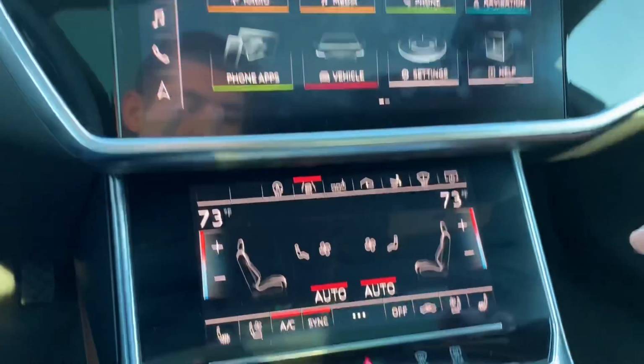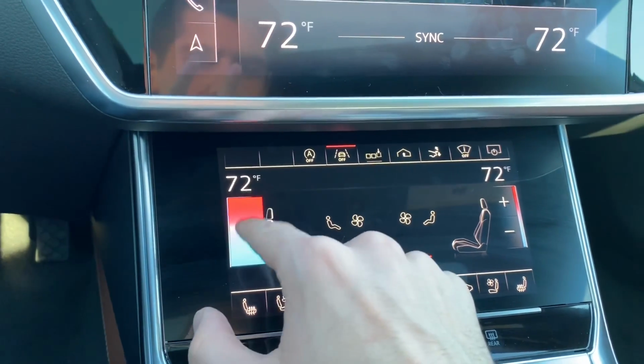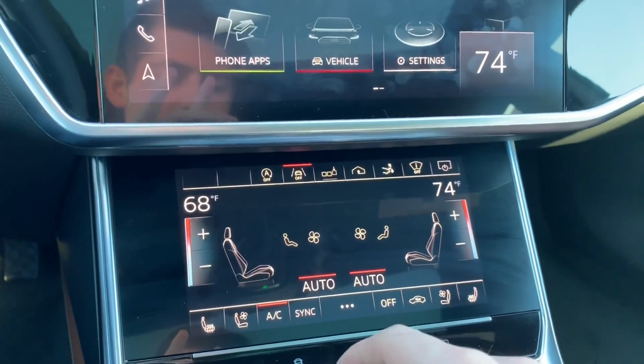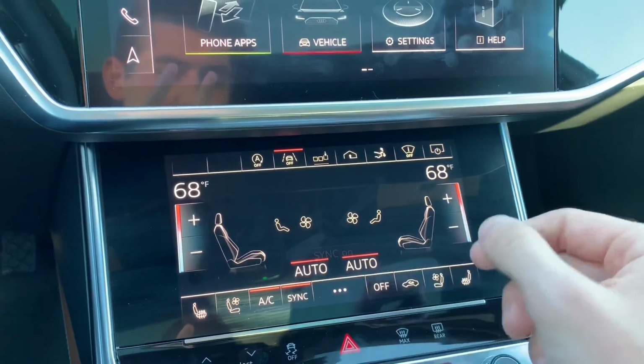Very, very cool stuff. Down below here, climate, so it's super easy. You can either slide or just press. In a second, when it goes away, you can press. You can press this one over here. And then my favorite is you can actually pinch in the middle, and you'll watch those two sync. So that's pretty cool.